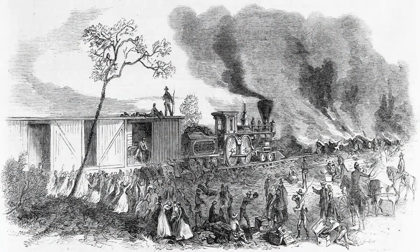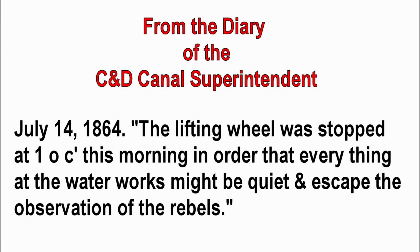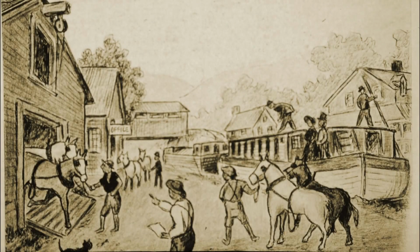A few days later, on July 13, 1864, the superintendent of the C&D Canal was alerted to the possibility of rebel raiders descending on Chesapeake City to destroy the canal's pumping station. Therefore, the following day, he ordered the pump to stop, thereby not producing any noise that could attract rebel attention. That raid never materialized. By 1869, total canal tonnage increased to more than 1 million for the first time ever.